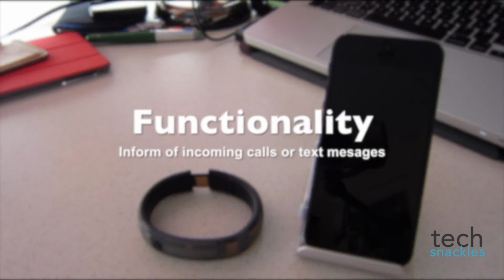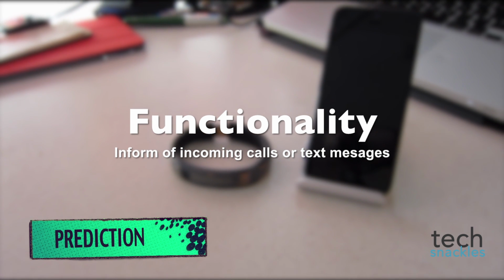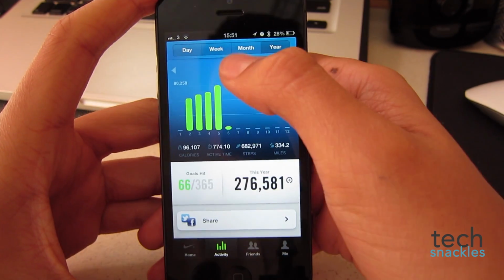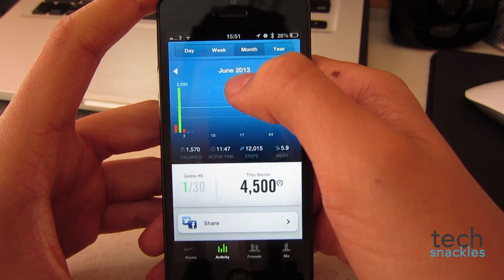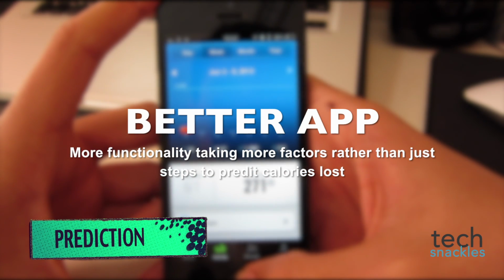It would be really useful and cool if they could also track your swimming movement. An Apple smartwatch might be coming, but in the meantime, I'd love to see my FuelBand have more functionality, such as informing me when someone is calling or if I have a new message. I'd love a better app as well. Not that the current one isn't good, but it's just not great.